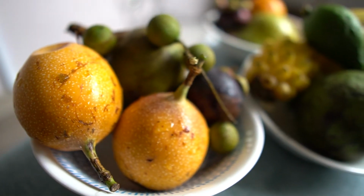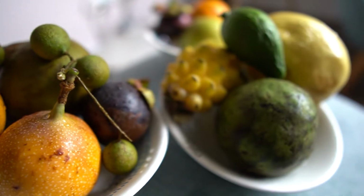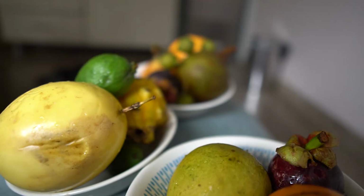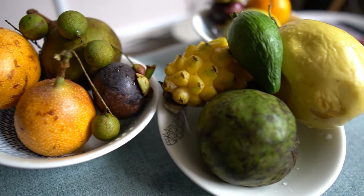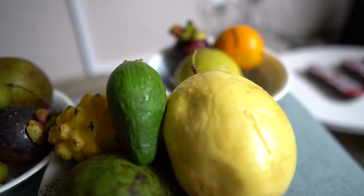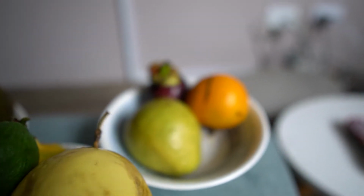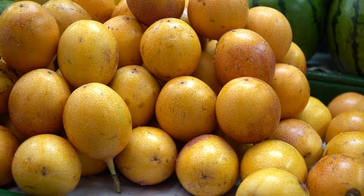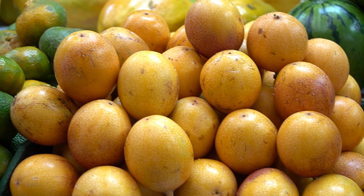So we're back for the fruit market, and look at all this. This isn't even all the things that they were selling. I just got some of them, and we already have 3 bowls full of yummy, colorful fruit that we're gonna try. Yay. So the first fruit that we're gonna try is granadilla.